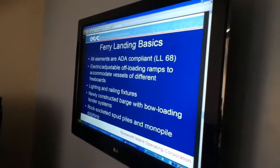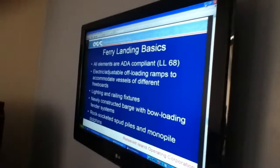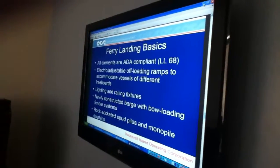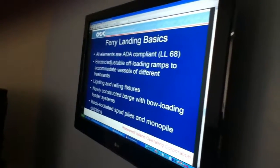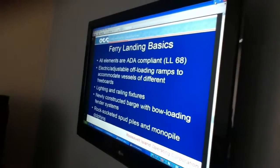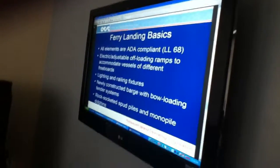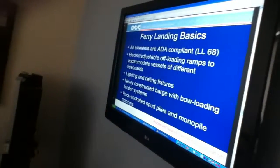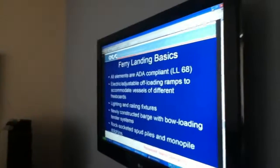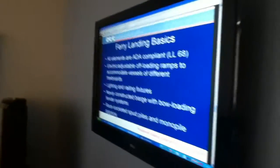Would you explain to people what freeboard means? Freeboard is the elevation from the waterline to the deck of the boat. So basically, different types of vessels would be coming up, because different vessels have different freeboards. Or, depending on how many passengers are on the boat, it could be sitting lower in the water or higher in the water. So the electrical adjustable offloading ramps would allow it to land depending on the freeboard of the boat.